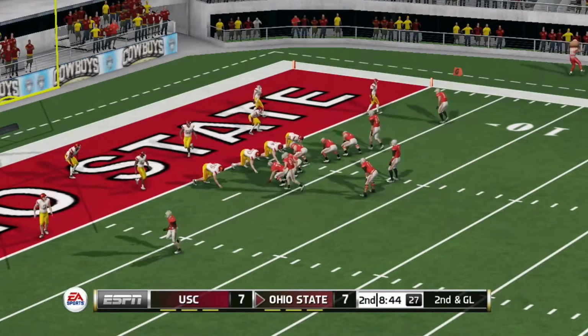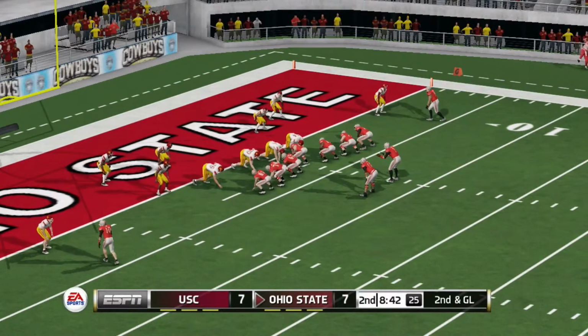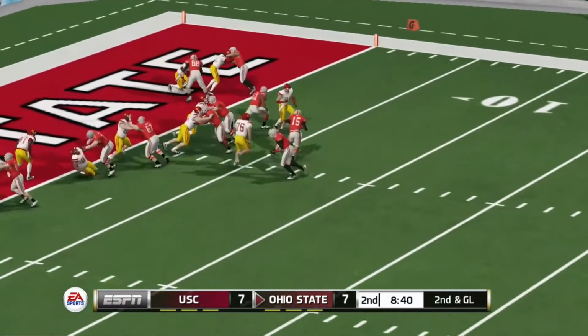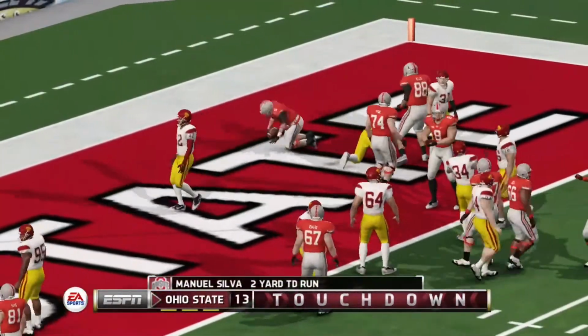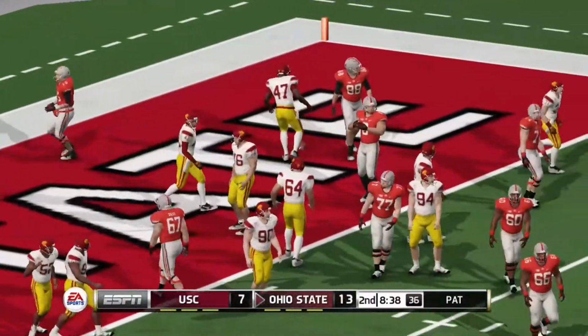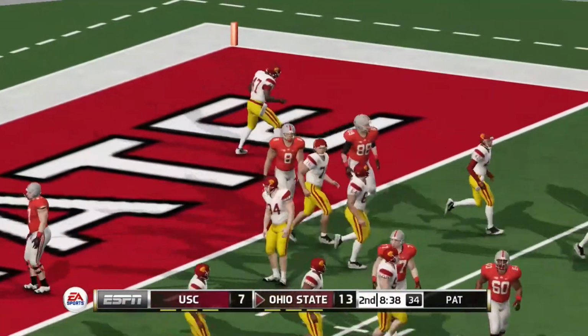So from the 2 tight ends back on the field for the Buckeyes. The give again to Silva. Shakes off one and into the end zone for the lead. Well, if at first you don't succeed, try again. And that's exactly what Silva does.